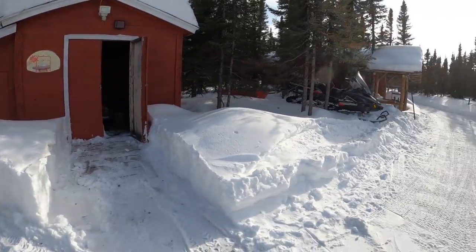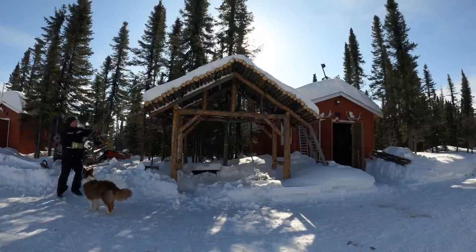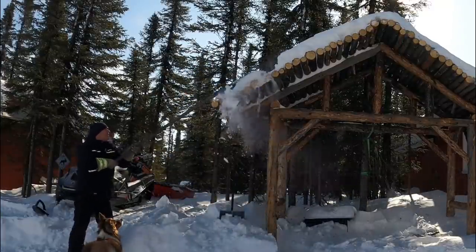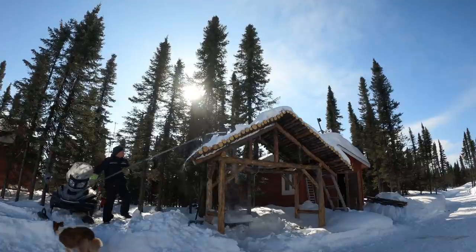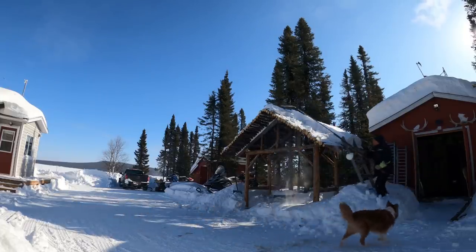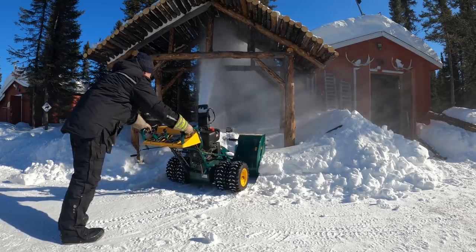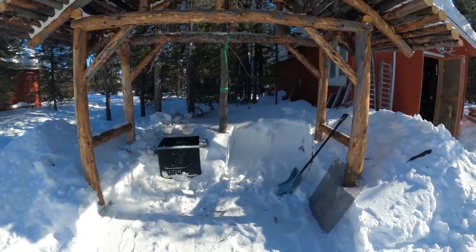Got my shed doors all cleaned up there now. Just got one up there cleaned up. Let's get her all cleaned out there. Time to go and cut a couple of logs and continue on with our build.